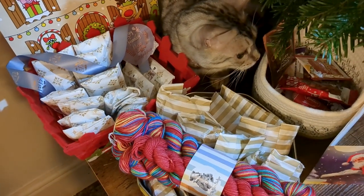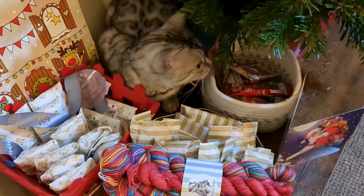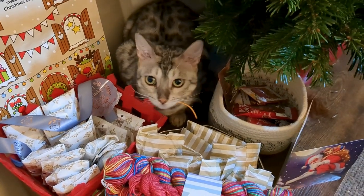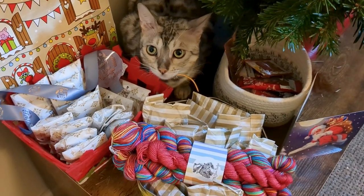All sorted, and Puka in the middle because obviously we are celebrating the countdown to her birthday. I'm with Puka.